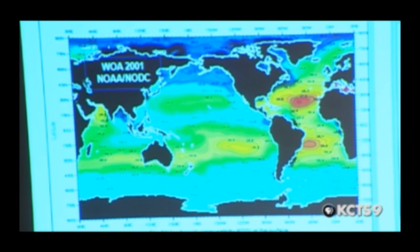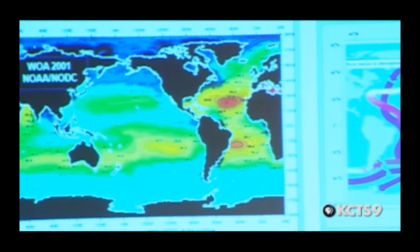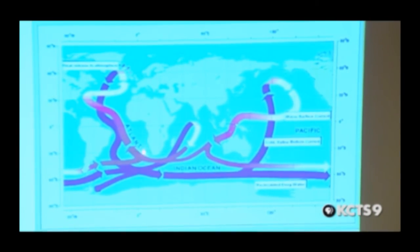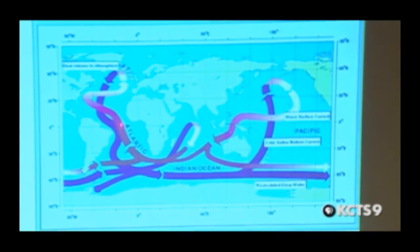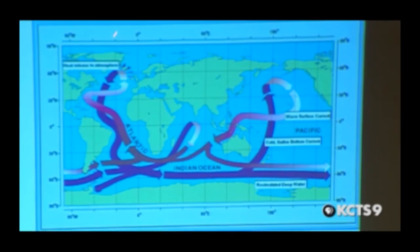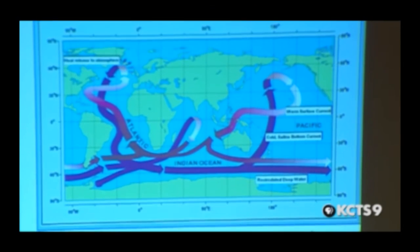This diagram over here is what's called the conveyor belt diagram. It's sort of a wiring diagram for ocean circulation. And the way this works is that surface currents flow northward through the Atlantic Ocean, join up with the Gulf Stream, flow up into the northern part of the North Atlantic Ocean, and then they lose heat to the atmosphere, and they cool off, and they sink towards the bottom. And then they flow back down through the basin of the Atlantic Ocean, and they join the circumpolar current.